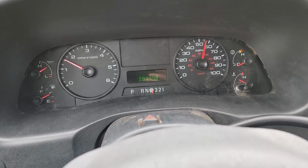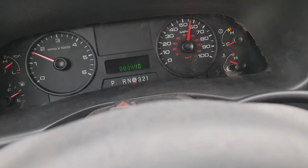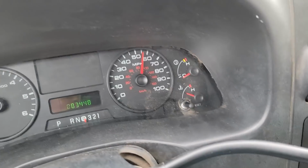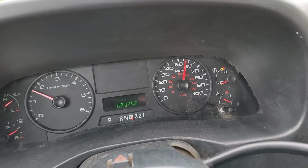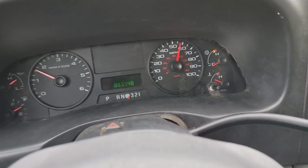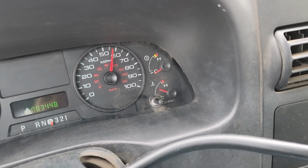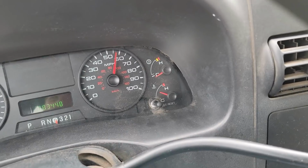Well, as you can see, the tow and haul light's flashing, and I wonder if it has anything to do with that transmission temperature gauge. It has not moved in the hour and about 20 minutes we've been driving. The truck runs and drives really well, but occasionally the check gauges light will come on, and I can only imagine it's for that transmission temperature because it hasn't moved, and the engine temperature is at operating temperature.